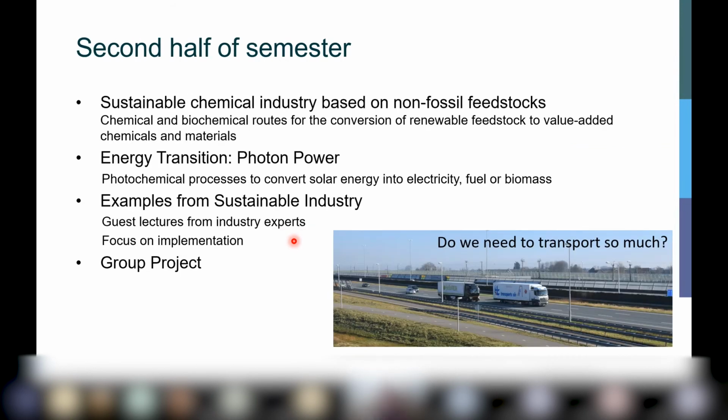Then we have the second half. So the second half of the semester is the sustainable chemical industry based on non-fossil feedstock. So what kind of routes are available for the conversion of recycling feedstock? So what can we use over and over again that is renewable, stuff that we can grow on the land and use for biofuel production, for example. Right, so instead of using oil to make petrol, how can we use, for example, sugarcane to do it?